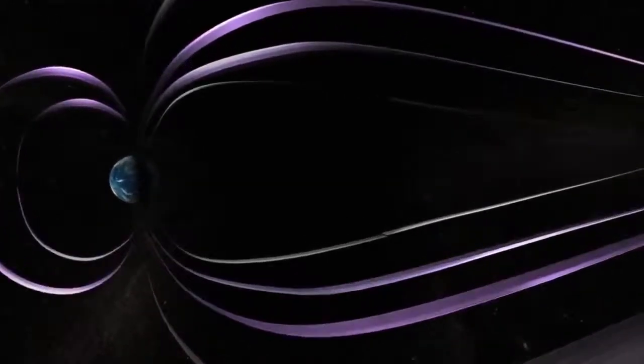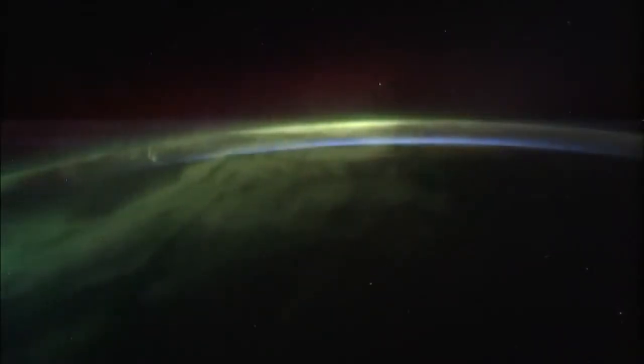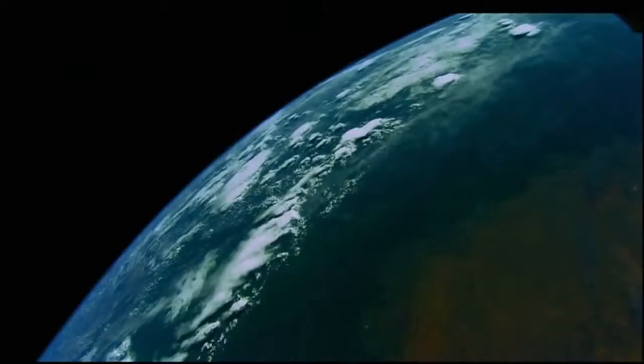We think of electricity as a modern invention, but the electric Earth has always been with us, surrounding our planet and connecting us to the edge of space.